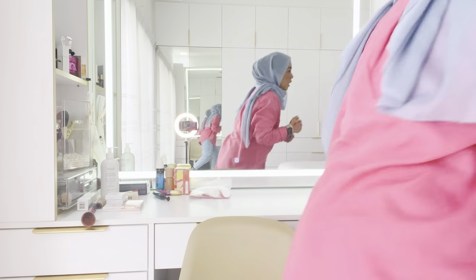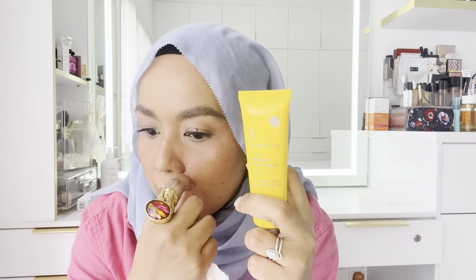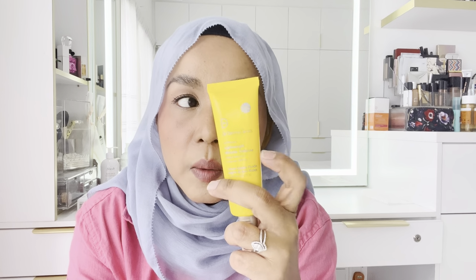Oh, the other thing I picked up was, I already opened it, also from Cult. This thing right here is what I use for SPF now. This is Dennis Gross All Physical Lightweight Wrinkle Defense. It's only SPF 30, but I wanted this because it's physical sunscreen. I notice that I always have these tiny little bumps coming out on my skin, right? Apparently a lot of people say it's because of your sunscreen, chemical sunscreen especially. So I wanted to switch to physical sunscreen.